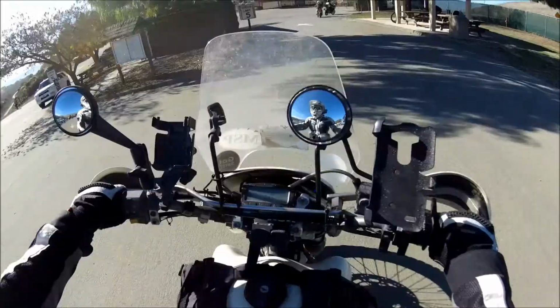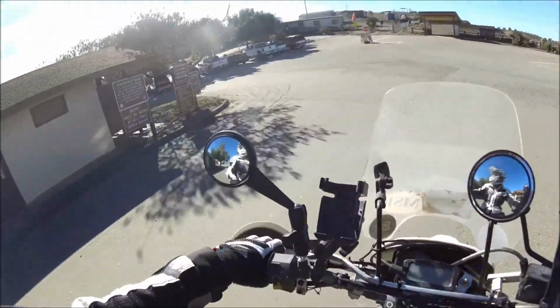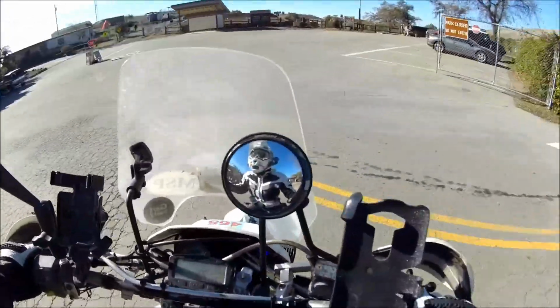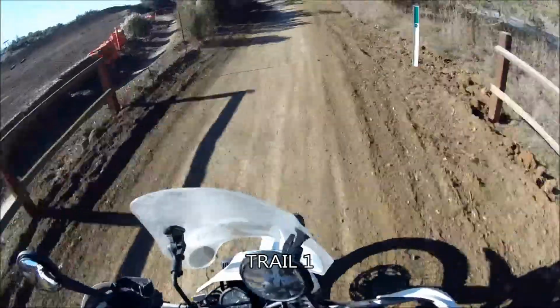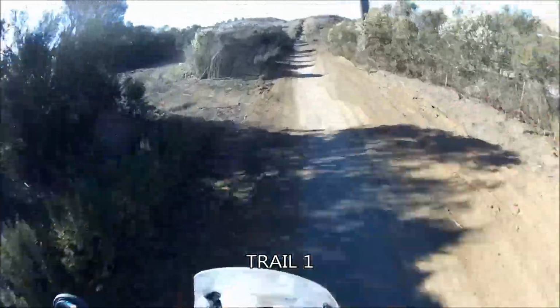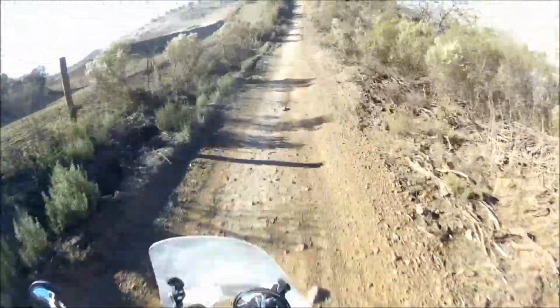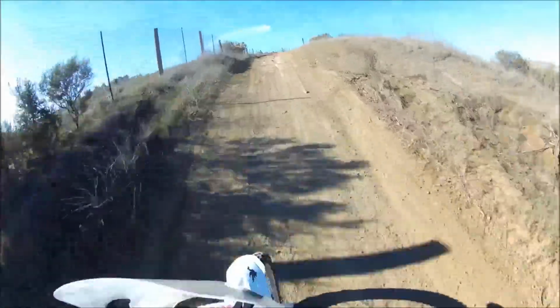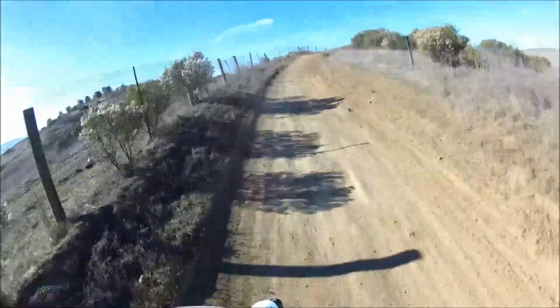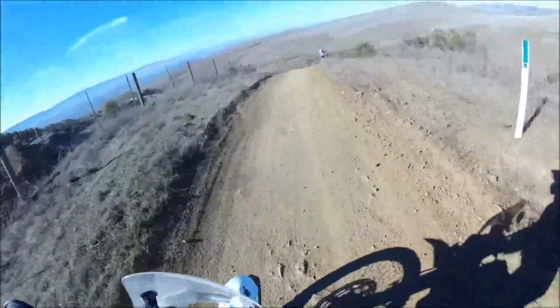Well, luckily I had all my trailside tools. That's why it's good to have all the gear all the time, right? You gotta be prepared for everything. So here we go, I'm gonna head on trail one with the DR real quick. Man, this thing is so much lower than that Alta. This is a lot heavier than the Alta, and it doesn't spin the tires like that.